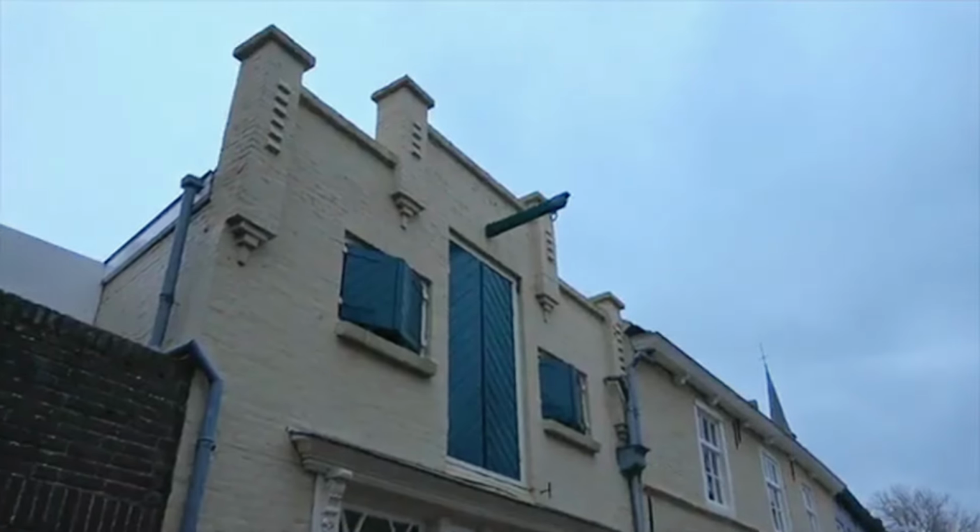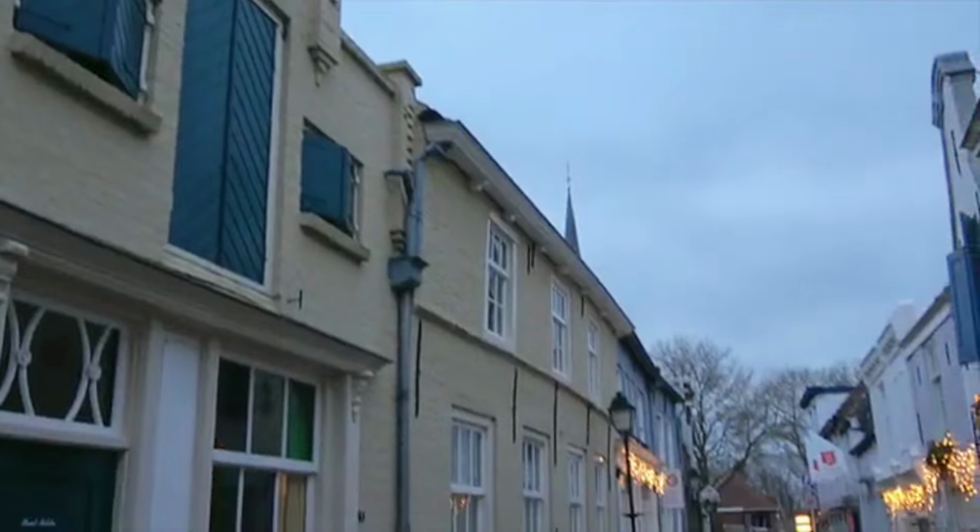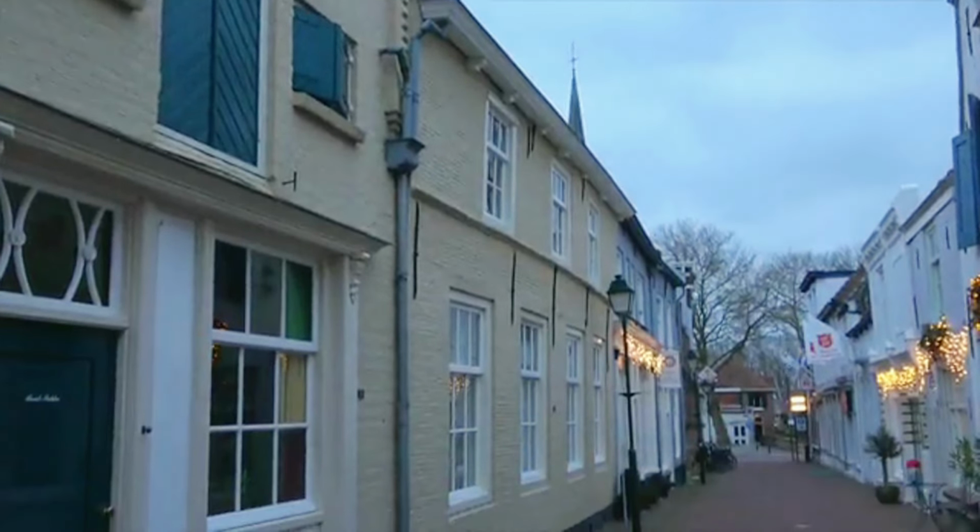And then Adele, if you look at the building next to it, you can see, look, it's kind of curved. See the building there? Oh wow, yeah. Can you guys notice that? I wonder what it is.